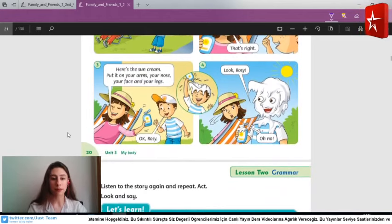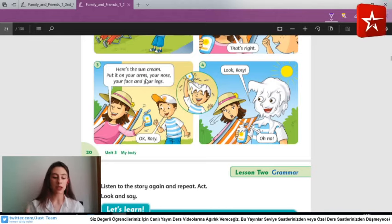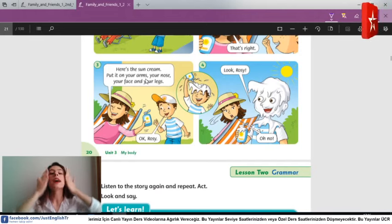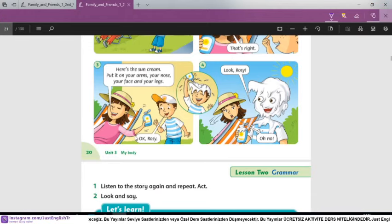Here's the sun cream. Put it on your arms. I'm putting the sun cream in my arms. And I'm putting the sun cream in my nose, my face, and my legs. Well done. Look, Rosie. Oh no. Sanırım fazla sun cream sürmüş.